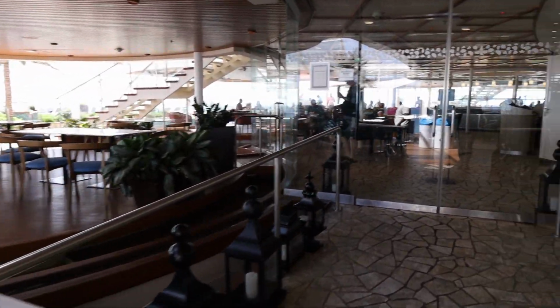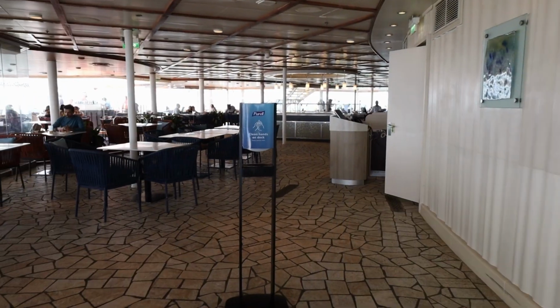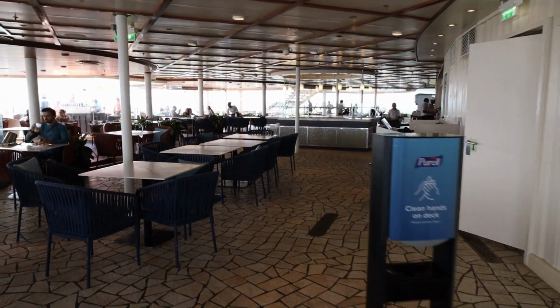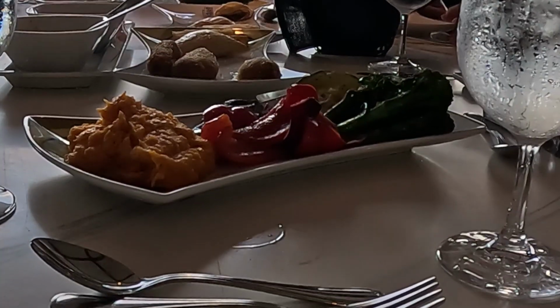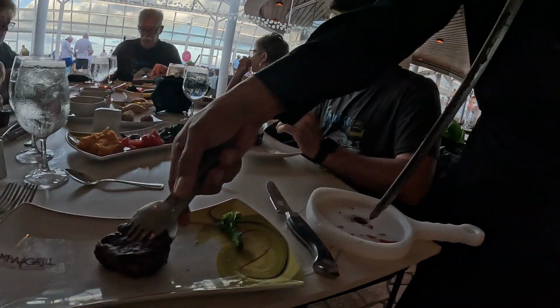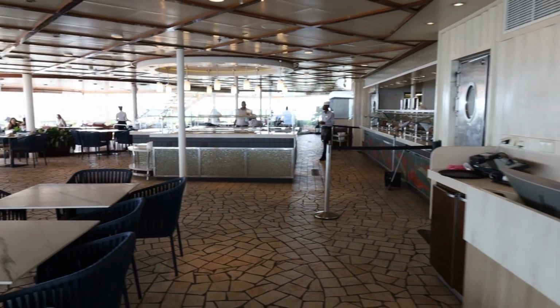Right here, which is the Solarium Bistro, is also Samba Grill. This is where you can eat free food during the daytime, and you can get the specialty restaurant, which is the Samba Grill. We ate there night one. It is very good. But this is basically a buffet style during the daytime, and at night it is Samba Grill.